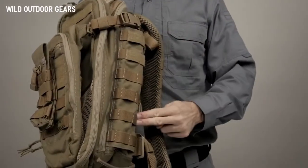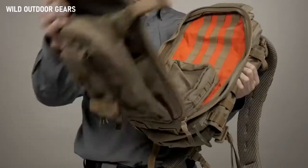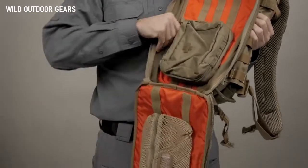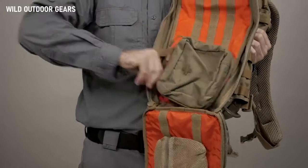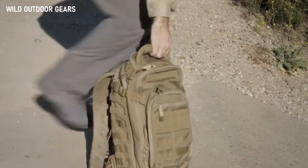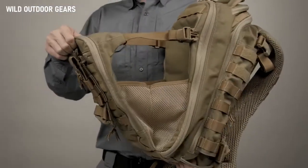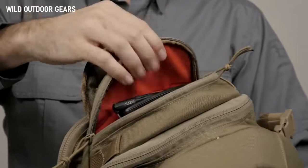There's a generous amount of web platform which is MOLLE and SlickStick system compatible. The bright orange lining on the interior allow you to identify your gear in low light conditions. The All-Hazard Nitro has a bucket lid opening and supports a removable ammo jack or ammo mule. There's an all-purpose shove-it pocket along with an oversized sunglass pocket.